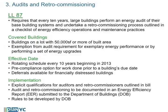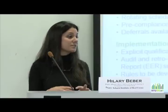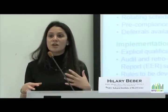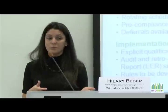An energy audit is really just an assessment of how the building's performing and recommendations to make the building more energy efficient. It's more identifying upgrades to the building. So an audit might recommend replacing a boiler. Retro-commissioning, on the other hand, is more of operations and maintenance and fine-tuning of the building systems that you already have in place. So instead of recommending to replace your boiler, it would recommend to tune and clean your boiler.